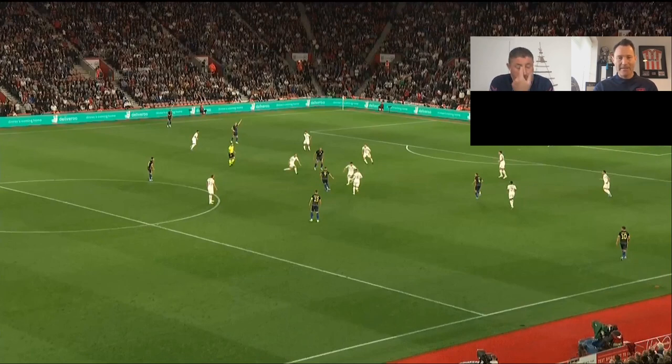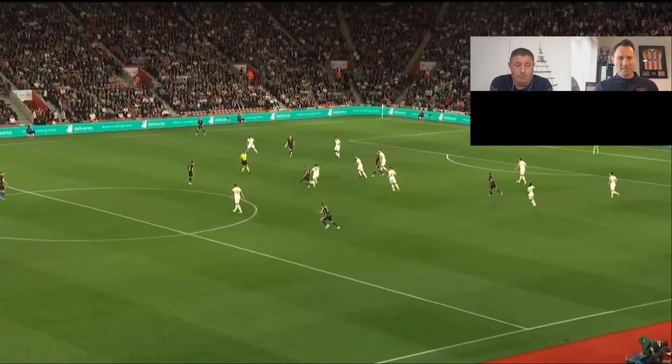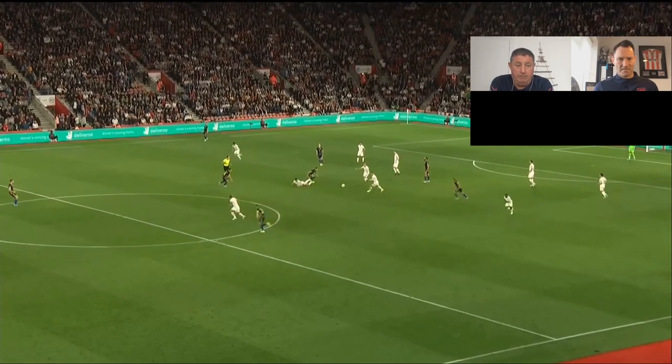That picture there cannot be just swept under the carpet in terms of the value of stretching the opposition and giving them something to think about. And again, he's in between the two centre backs. Yeah, it's a great point, Steve. And he's off.